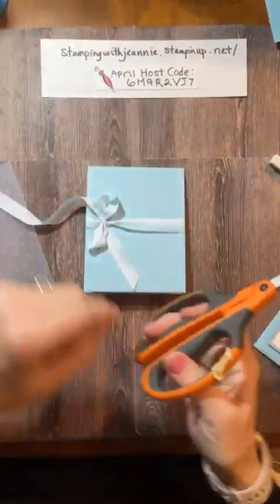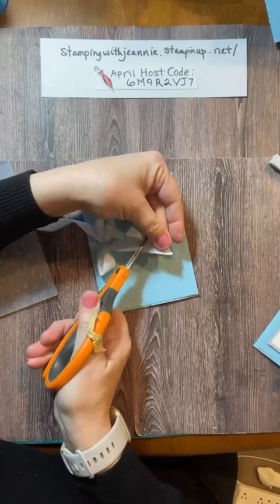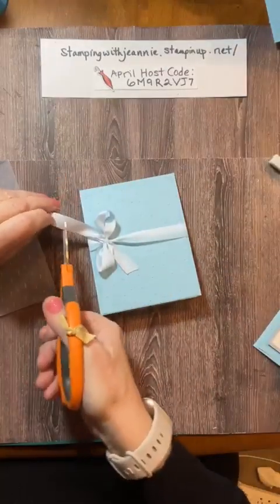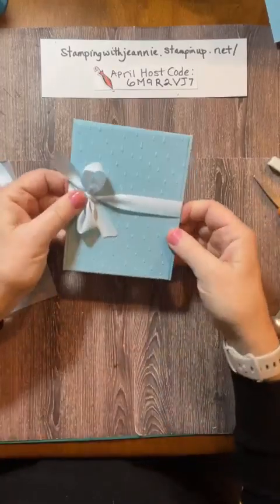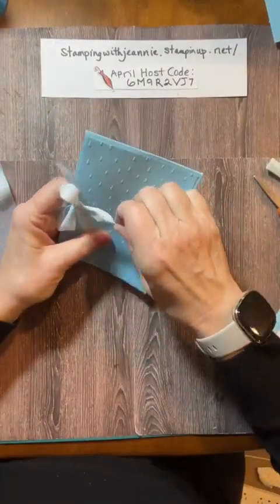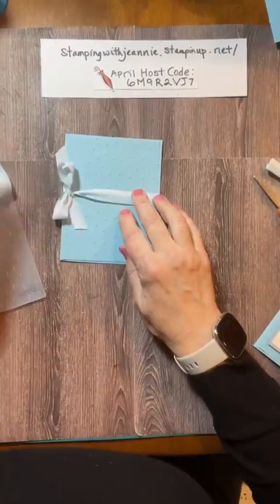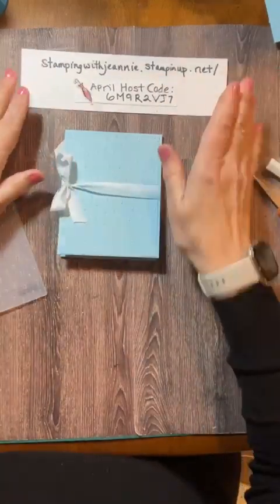Okay, let me take this scissor. I use my paper snips, but they're just not really good for ribbon. So we're going to just, there we go. Okay, and then I'm just going to, isn't that a beautiful bow? It's rare that it happens like that for me when I'm doing my Facebook Live, but I love tying bows and they usually always turn out for me, except when I'm on camera.